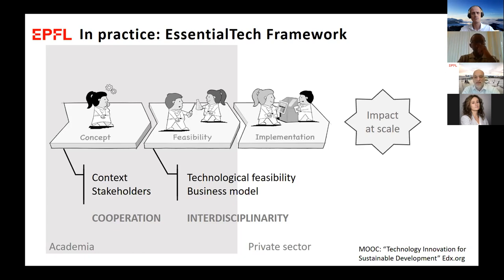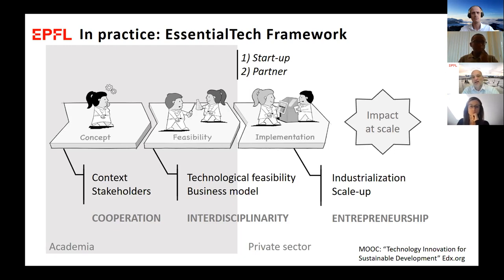The next step is then to transfer the technology either to a startup company, which we create for the occasion, or to an existing partner in the private sector who will industrialize and scale up the technology. The third pillar is thus entrepreneurship.